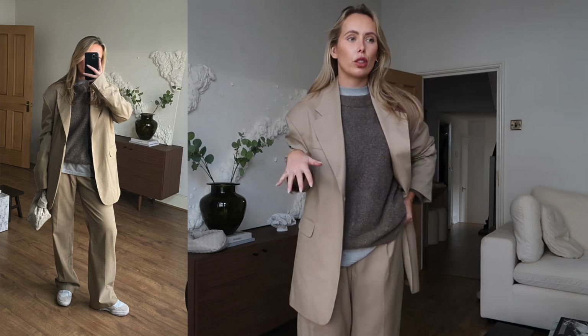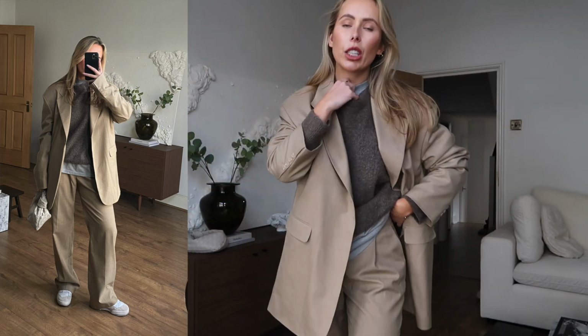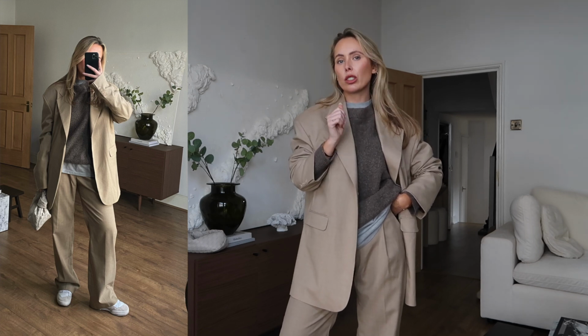When I create outfits, I always try and stick to three colours at most. I feel like anything more than three colours, it just looks a little bit too hectic and messy for my liking. So I've kept it a bit neutral. We have a grey t-shirt underneath. I love oversized t-shirts layered underneath, like knitwear and shirts. I think it just makes an outfit a little bit more interesting.